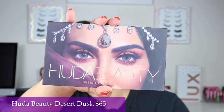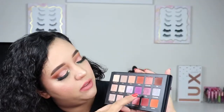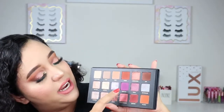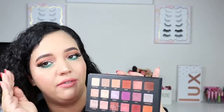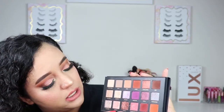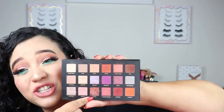So last but not least, remember, no particular order, is this baby. This is the Huda Beauty Desert Dusk palette. So to start, this purple one, Amethyst, is really, really stunning. Twilight Eden is one of my favorites to put up here in my crease and transition. Angelic is such a pretty color. I am not a fan of Cosmosis because it's basically thick, chunky glitter, so I don't really go for that.